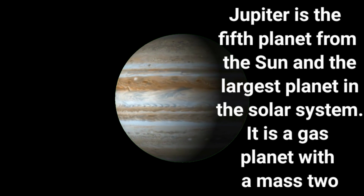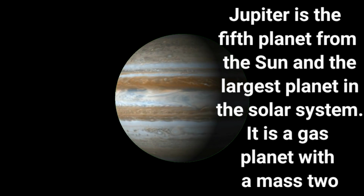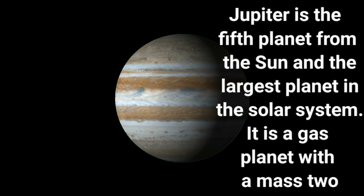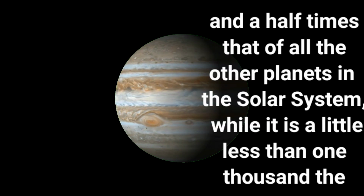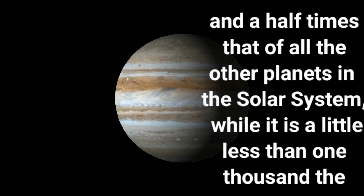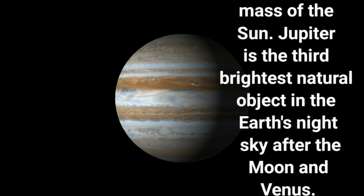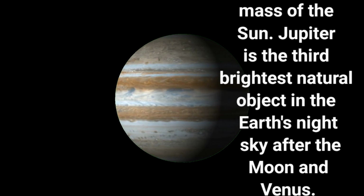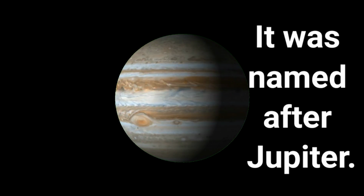Jupiter. Jupiter is the 5th planet from the Sun and the largest planet in the solar system. It is a gas planet with a mass 2.5 times that of all the other planets in the Solar System, while it is a little less than 1,000th the mass of the Sun. Jupiter is the third brightest natural object in the Earth's night sky after the Moon and Venus. It was named after Jupiter.